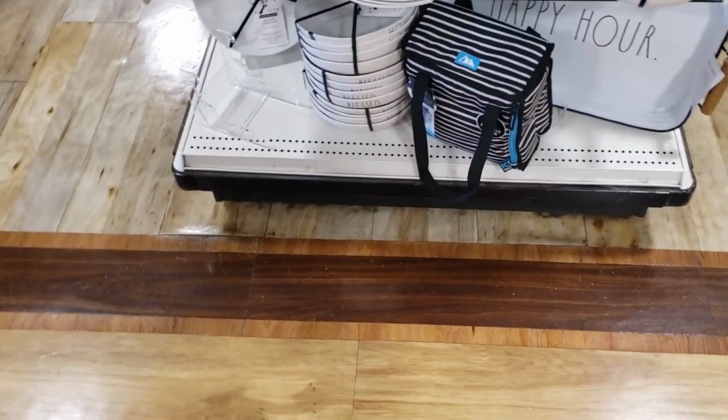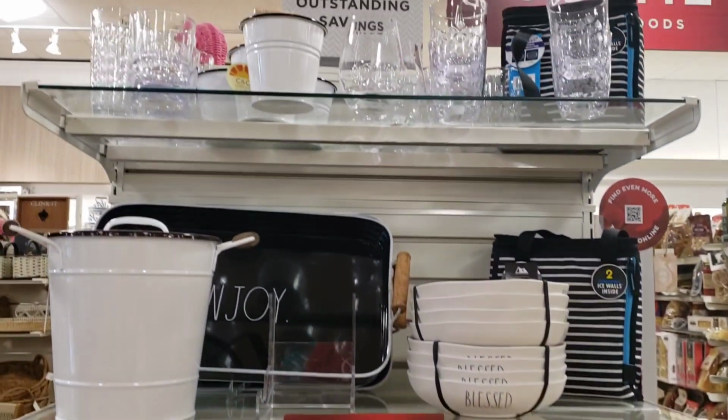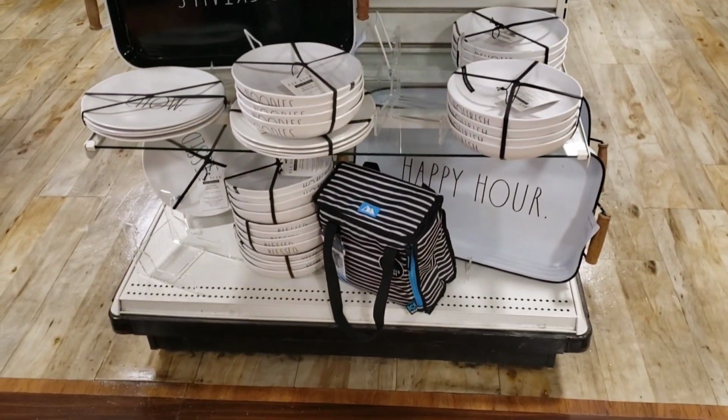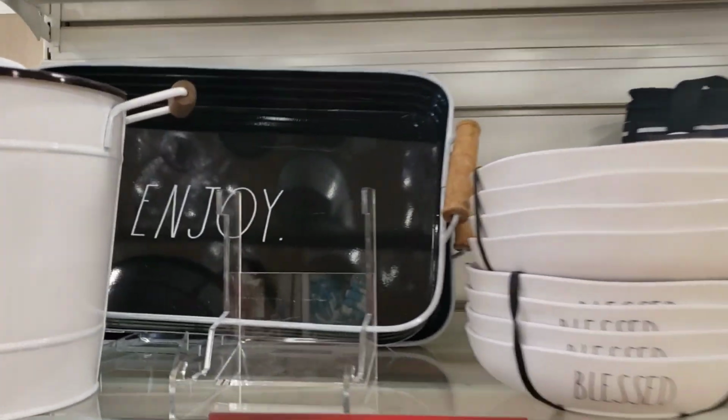Hey guys, how beautiful is this end cap here for picnics in summer? They have those beautiful trays and melamine plates and bowls. It's just beautiful, beautiful, beautiful. I love it.